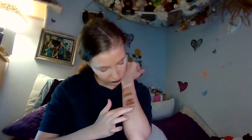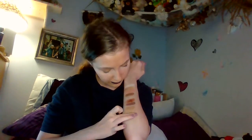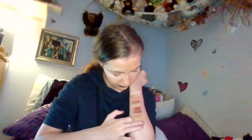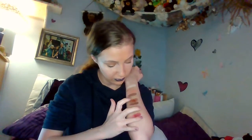So next is the shade Boy Next Door. It is another matte. It's just so light. This is Gamenta. This is the shade I used in my crease that was so patchy, which you can see how patchy it is. This is literally the third layer, and look at how patchy that is. That's what made me honestly decide to get rid of this palette. This is Aries. It's so beautiful, but I can get that in a Natasha Denona, Pat McGrath, Danessa Myricks, or Charlotte Tilbury formula, and love it.